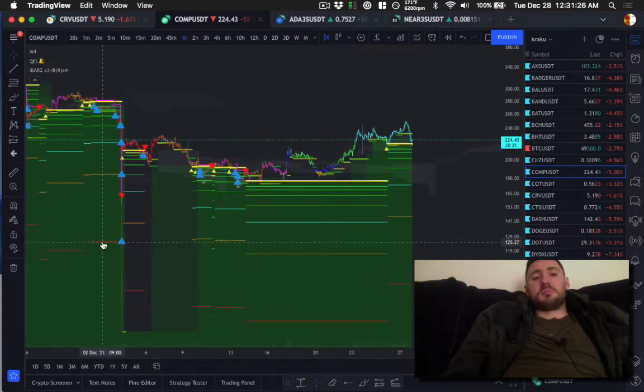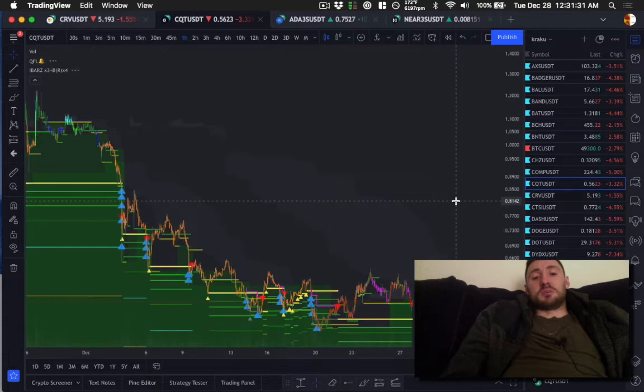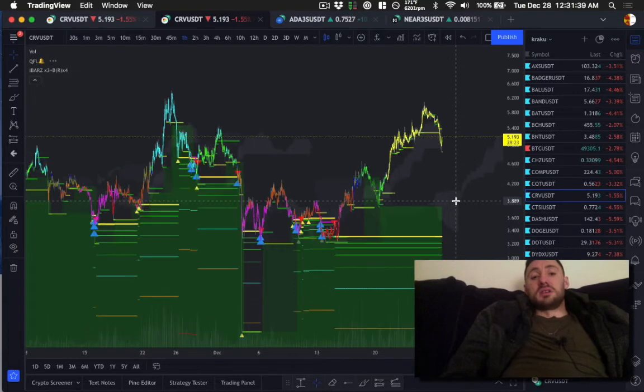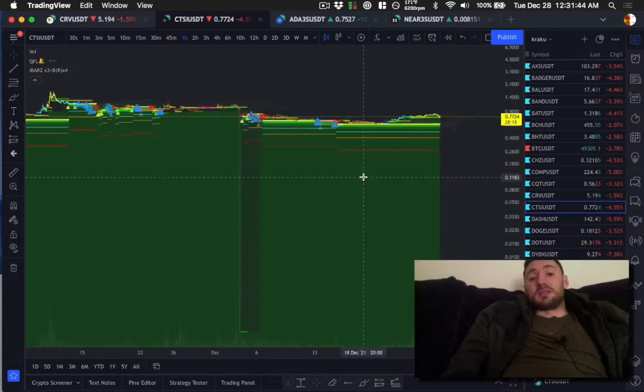Gosh, look at that. It went past 55% on sale. That's just nuts. That blows my mind. It was a CQT, man. It is not performing well, I'll tell you that much. You don't want coins like that. I don't know a lot about that coin. It's a newer coin on Kraken.